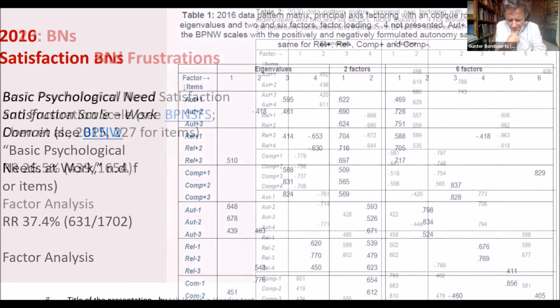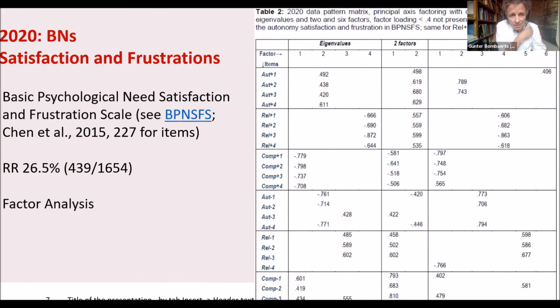At that time, the self-determination theory started to look not only at satisfaction of basic needs, but also frustration. So 4 years later, we used another questionnaire of basic needs, again on autonomy, relatedness, and competence. This time specifically developed to measure basic needs satisfaction, but also basic needs frustration. And you see here that again, the clustering was not really like we would expect it. We expected 6 factors, and if you look at the most right column, you see a rough clustering of these items in the 6 different factors.